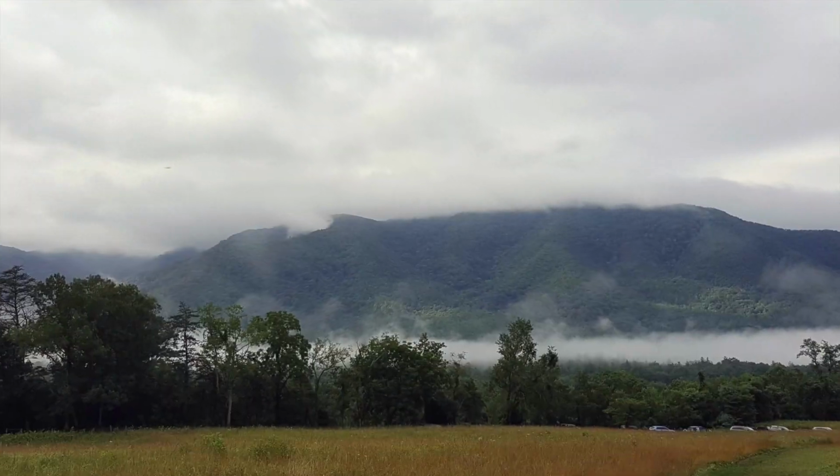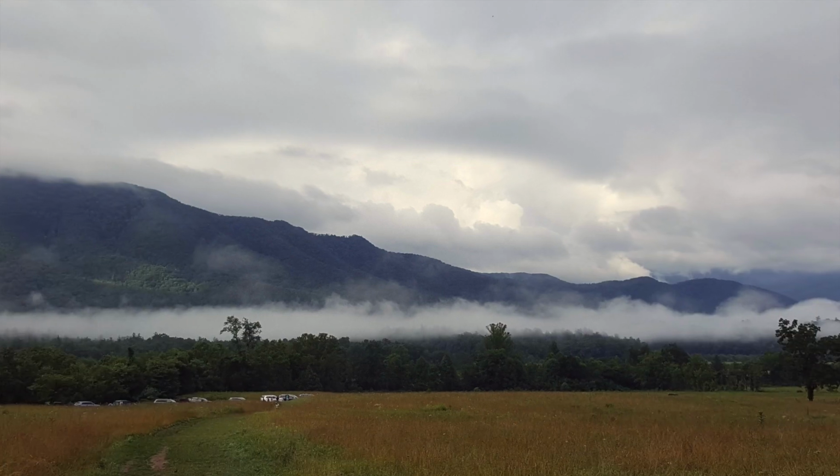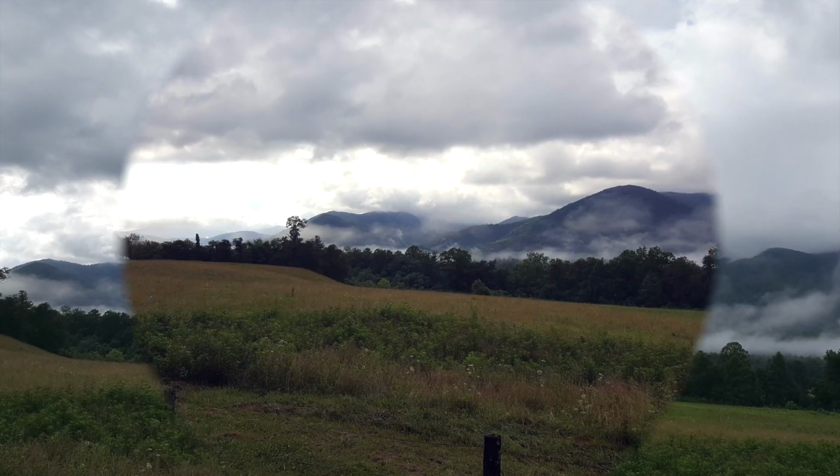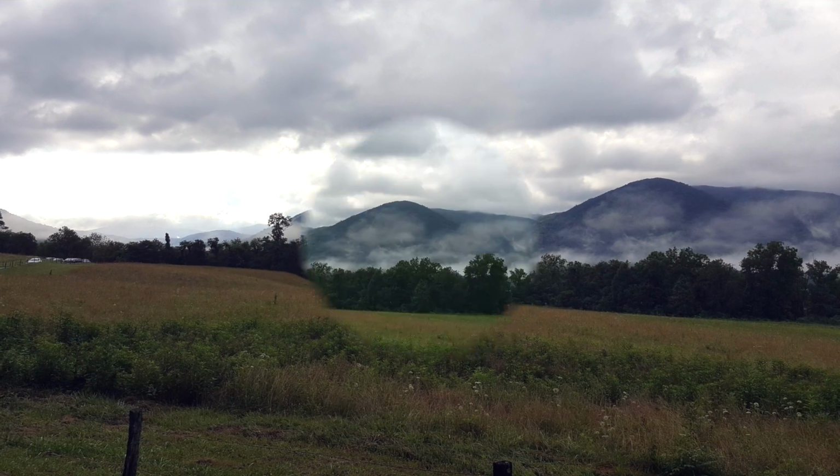Notice throughout the video the different photographs of the clouds and the fogginess, and why this particular park is called the Great Smoky Mountain National Park.